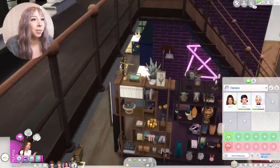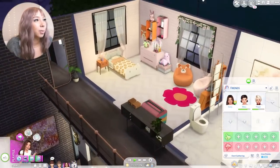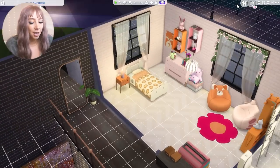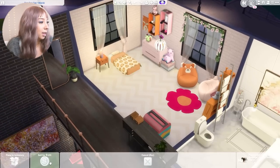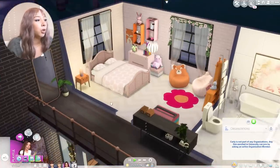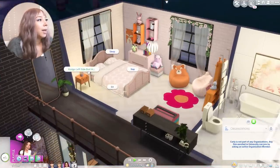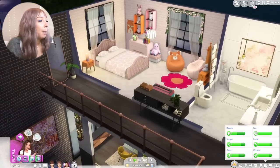Okay, so we need to go upstairs and we need to make her bedroom no longer a toddler bedroom. I think we can keep the majority of it the same. We just need to change the bed. Alright, there we go. A new bed for you, my darling. Okay, let's assign it to Carly.